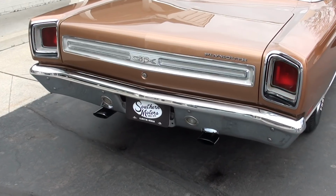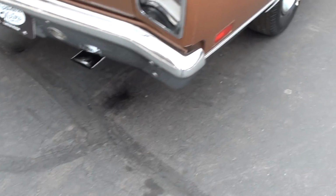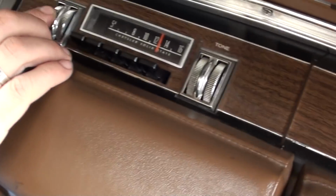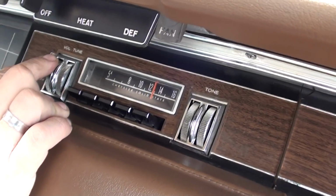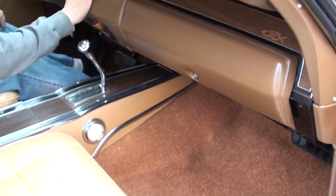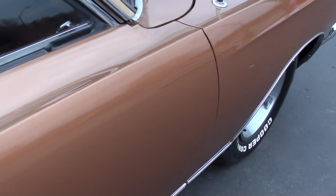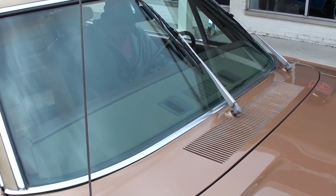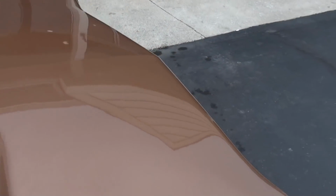Got one reverse light bulb out. See, they work. Got a good sound to it. Wiper motor works. Radio. I'm not hearing anything. I don't think so. Oh, got it? Radio works, guys. Hopefully you can see that one over there. Fender mount turn signals work.